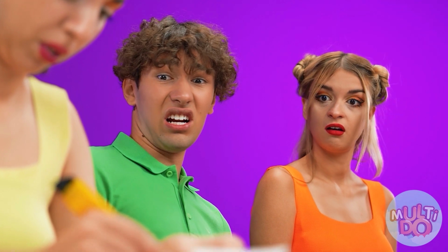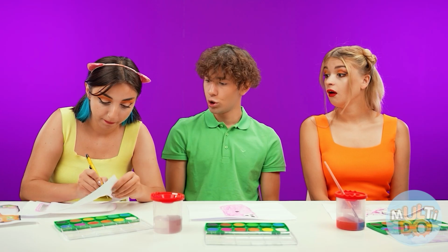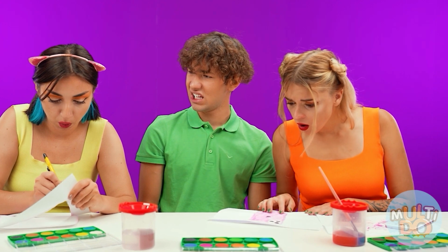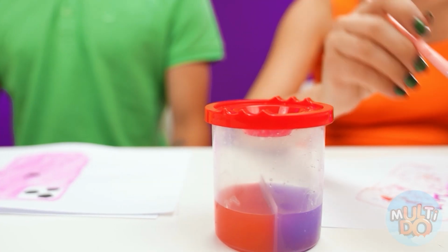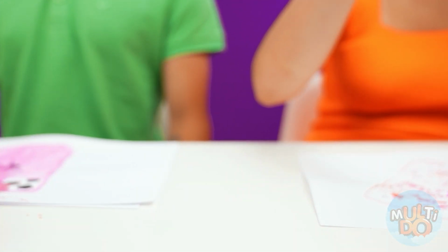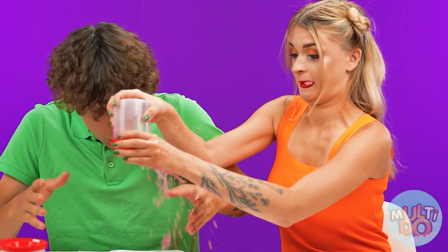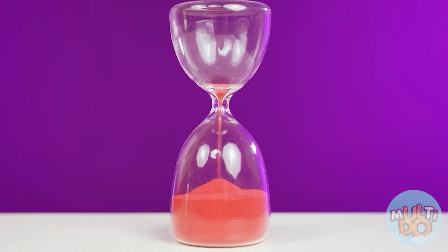What is she doing? Why is she spoiling her drawing? Strange, of course. What? Why does she have such a cool drawing? It's just a nightmare. We need to do something urgently. Oh, right. The water will do everything for me. Oops. What's happening? Why did you overturn a non-spilling cup? I didn't mean to do that. I meant to do this because my drawing has to be the best.